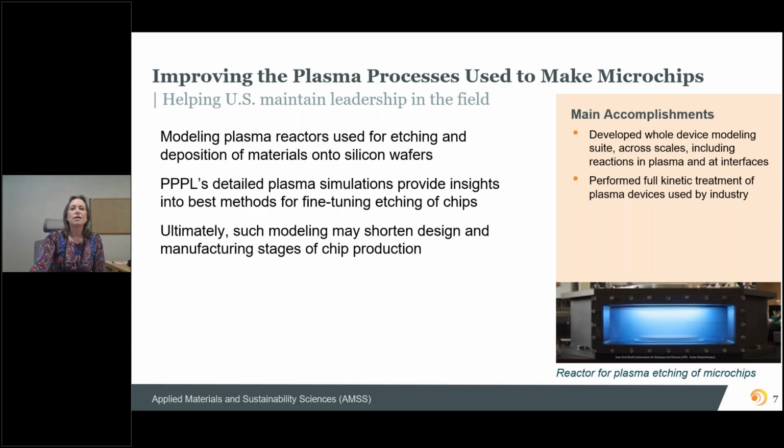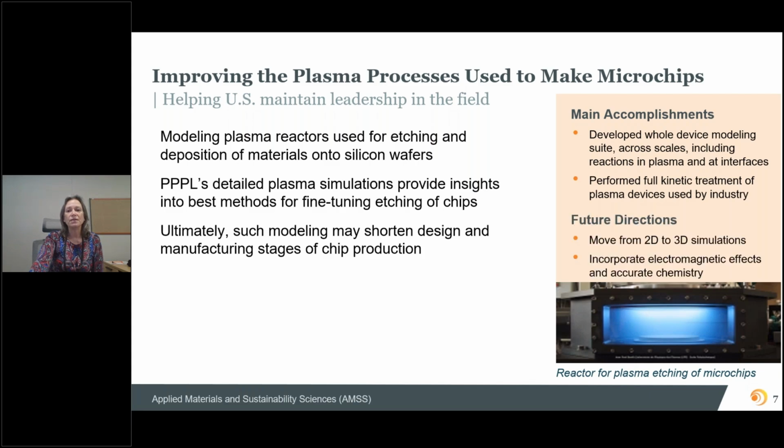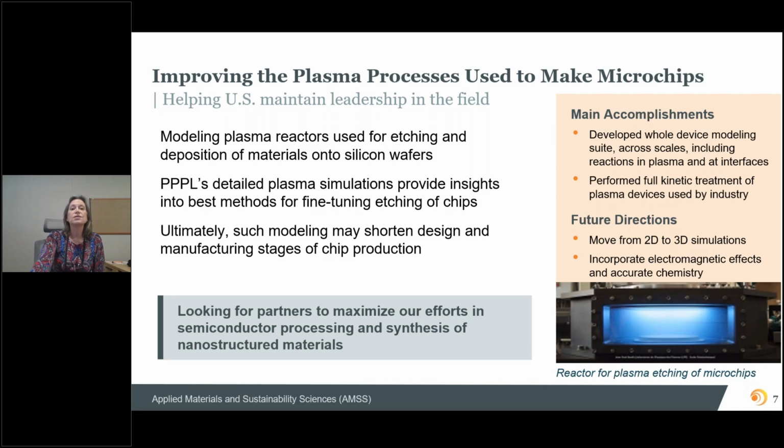And so this has allowed for a full kinetic treatment of plasma devices that are used by industry. And what we're doing now is moving from two-dimensional simulations, which is a way to finesse the description, to full 3D simulations and incorporating more realistic descriptions of electromagnetics and chemistry. We're looking for partners to maximize our efforts in these areas, and we have projects also that involve synthesis of nanostructured materials beyond silicon, and we're very interested in developing new partnerships in these areas.